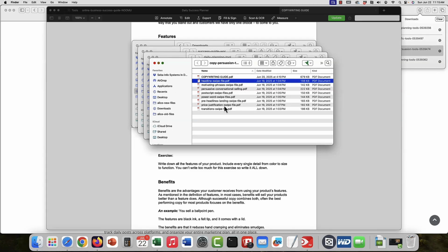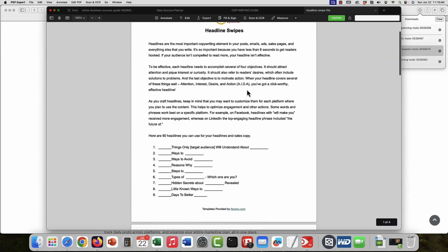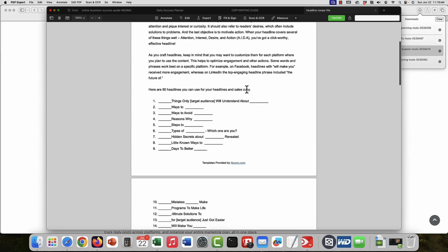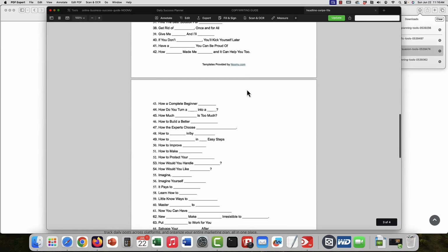And there's price justification because when you want people to pay money, you want them to understand why it's worthwhile for them to do. So I'll let you go through those, but I'm going to just open up the headline swipe file so you can see. It gives you an overview on how to create great headlines, and that's also covered in the guide. And then a bunch of headlines you can just fill in the blanks with.